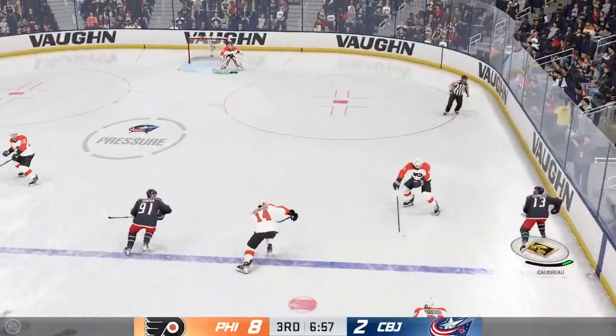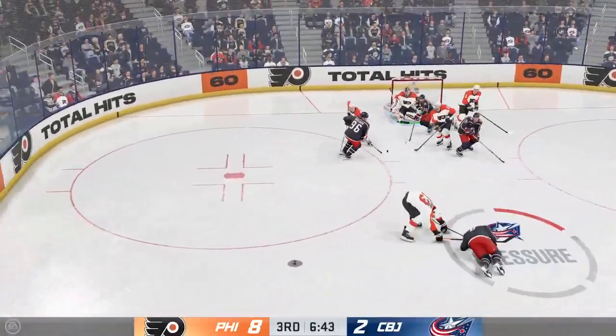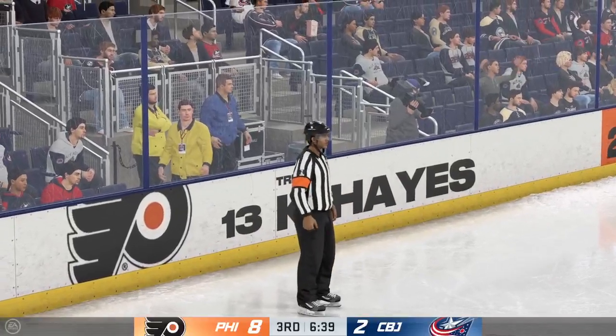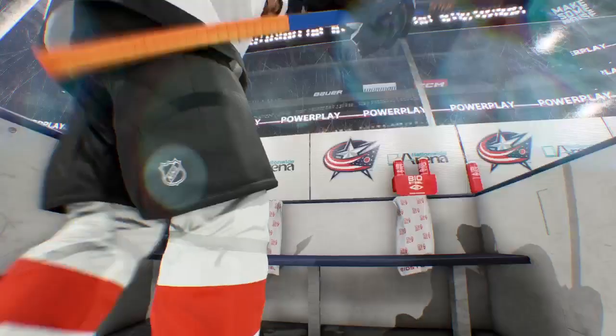Picked up along the boards by Boudreau. Grabs the puck. Shot! And he's tripped up on the play. Referee's hand goes up here. Time for the officials to hand out the judgment. Hayes caught red-handed. Tripping is the call.